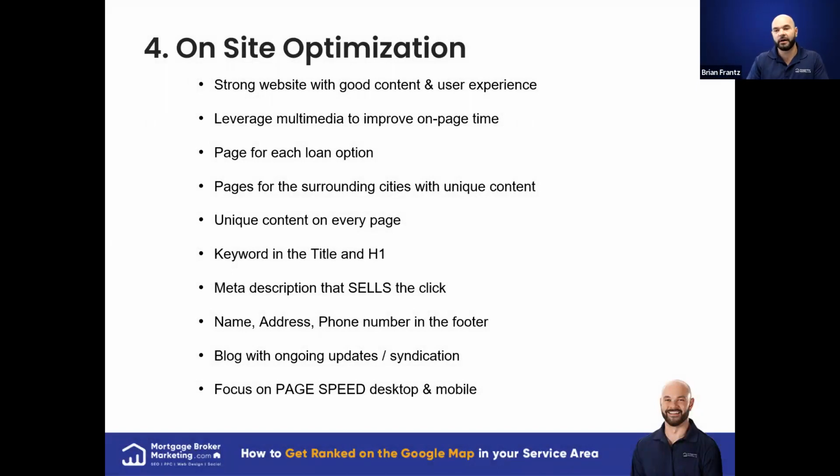The last thing here is on-site optimization. So we talked about claiming and optimizing your Google listing, the citations, the reviews, and then you want to pay attention to your website, the on-page optimization, right? You might hear this as on-page SEO, elements around the website that need to be optimized for you to get the results. If you're in a large market like San Diego or Phoenix, there are a lot of other companies around you that want to be in that top 3. And so what's going to separate you is how well you do all of these things.